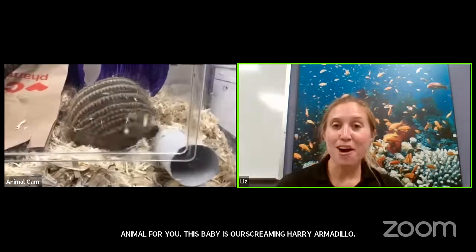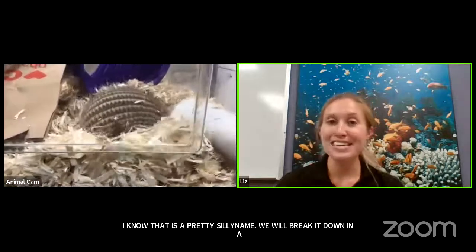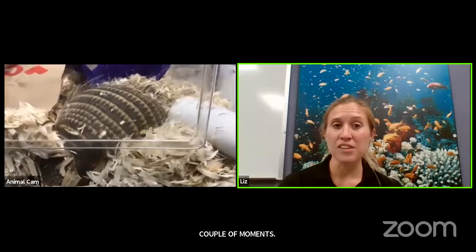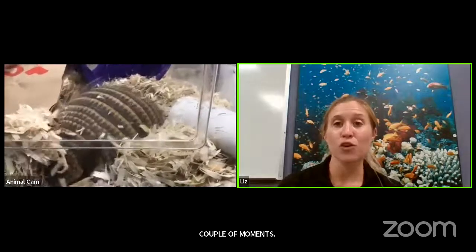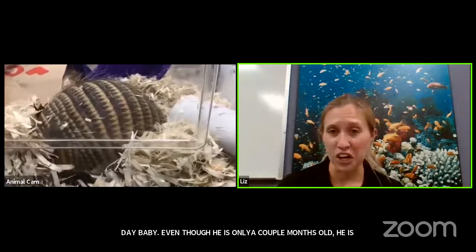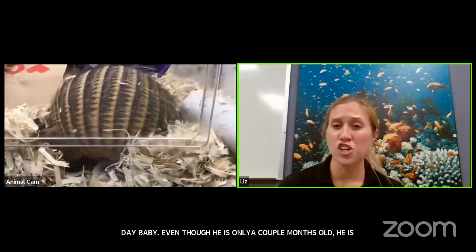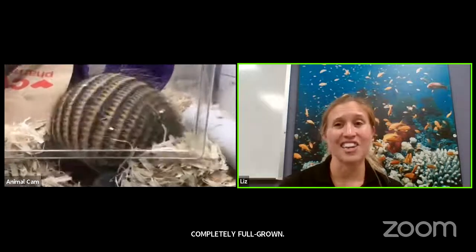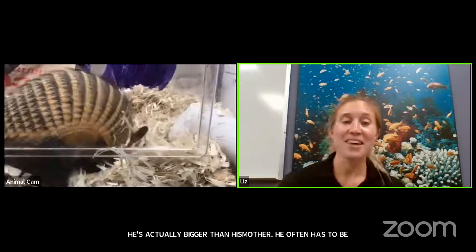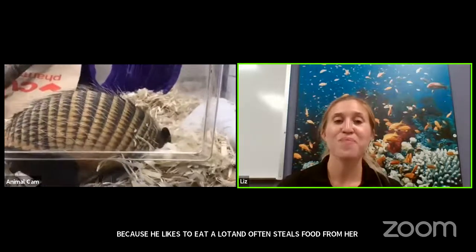Now, this baby armadillo was actually born on July 4th. So he was an Independence Day baby. So even though he's only a couple months old, he is completely full grown. And to tell you a little secret, he is actually currently bigger than his mother. And he often has to be separated from her during feeding times because he likes to eat a lot and often steals food from her these days. But again, even at just a few months old, he is completely full grown.